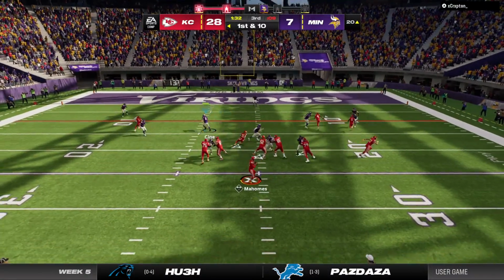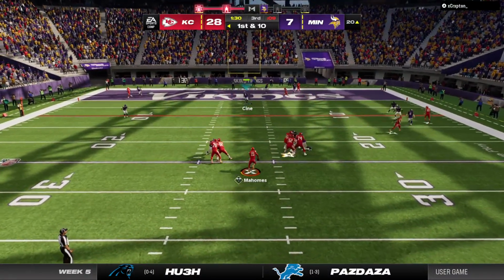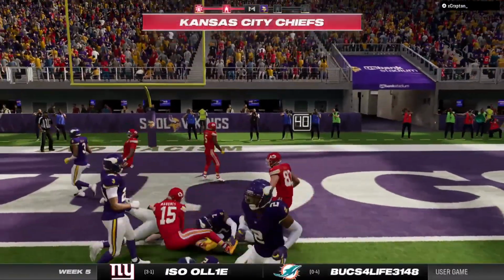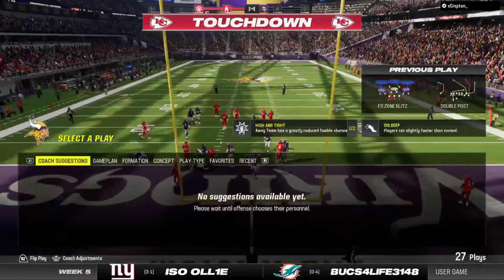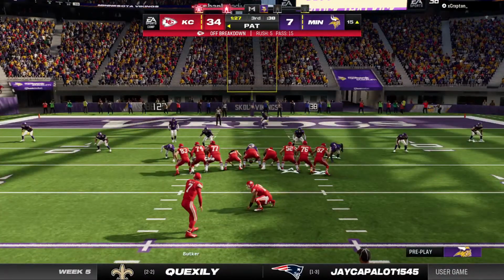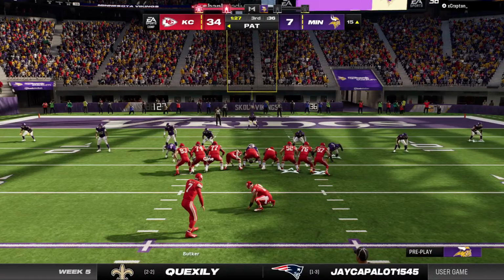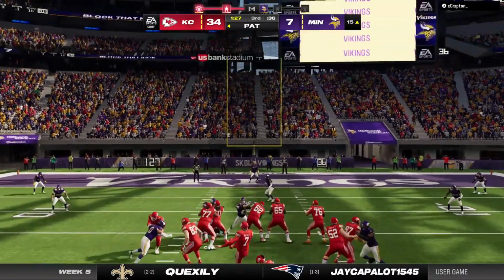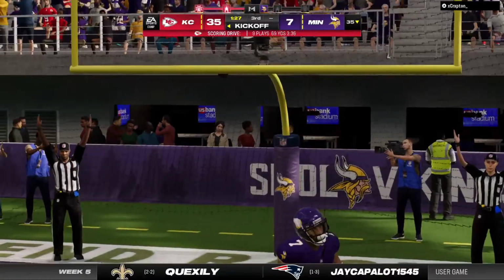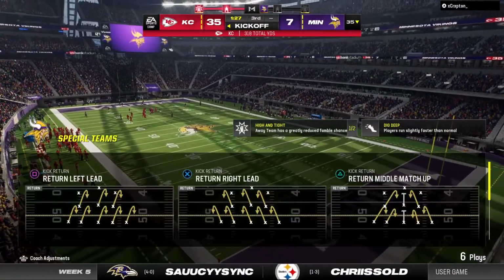Operating from the red zone now, Mahomes. And he will take it on in for a Chiefs touchdown. Patrick Mahomes taking it in from the 20. And the Chiefs are able to widen their advantage. Extra point by Butker is on target, and that'll increase their lead to 28.